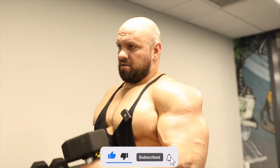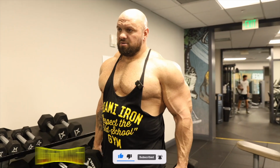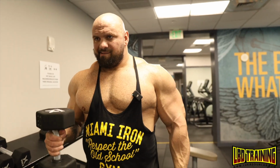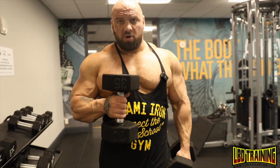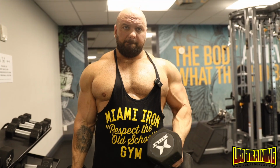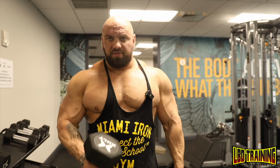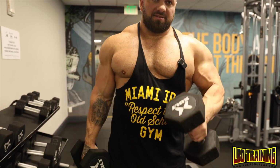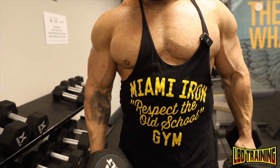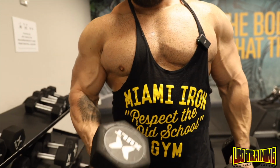So hammers, guys, I do them across the body, like that. You can do them like this too, but I do them across the body with a little momentum. And you can swing a little, as long as you feel it in your arms. Now you don't have to be that strict, guys, okay? You can swing a little, but I'm only feeling it in the bis, brachialis, which is the muscle in between your bis and tris, and then my forearms.